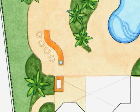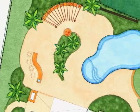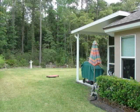A large part of landscape design is really just organizing things. You want to organize the views and don't leave them up to chance. Tell the eye where to look. It's just like putting a piece of artwork on the wall. It doesn't look right until you frame it.